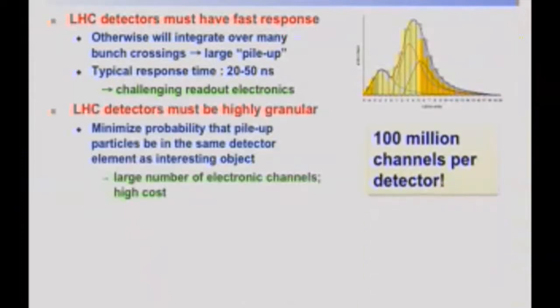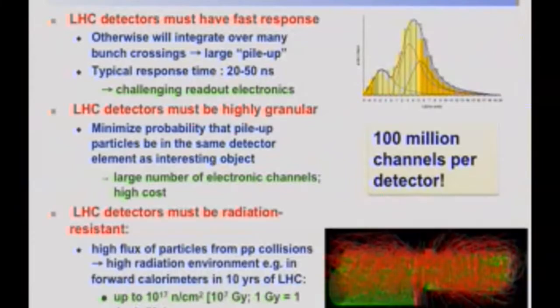calorimeter. They must be very, very granular, because you saw the mess. If you're going to be able to have short, small enough hits to distinguish the tracks, you better have very small detector size. Very small detector size means a lot of channels, 100 million electronic channels. And then finally, all these detectors, they have to sustain this thing here. That's a lot of radiation. You don't want to put anybody in there, not even your worst enemy.